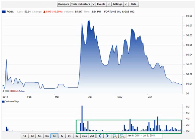And the whole point of this chart here, which is a volume chart, is to show you that FOGC does now have a steady group of followers, investors, and people who watch the stock. And you can see that in the green box on the bottom, which clearly shows that they have increased volume very well, and now it's more consistent over the last 4 months. And that should continue, especially given the great business decisions they are making at the moment.